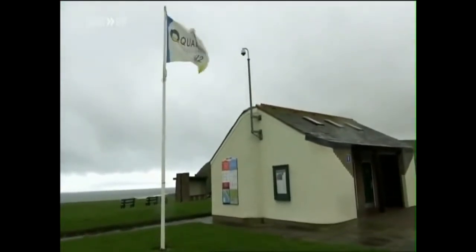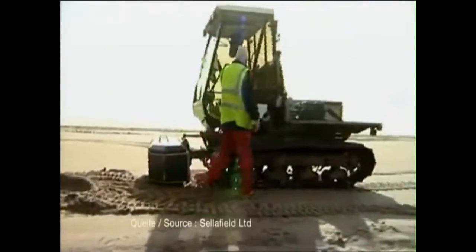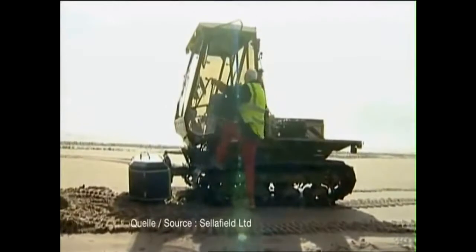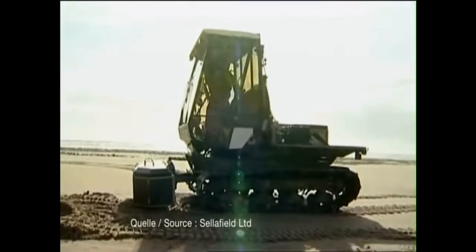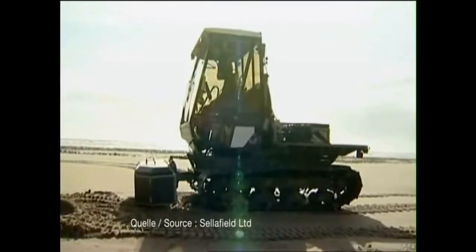The beach at Sellafield has won an award for being one of the cleanest in England. Every day, a groundhog or a small excavator removes plutonium from the beach. A scanner locates small radioactive particles at a depth of 30 centimeters. In recent decades, the operator at Sellafield has tossed more than 500 kilograms of plutonium into the sea.